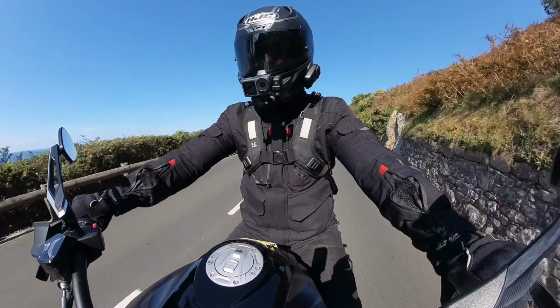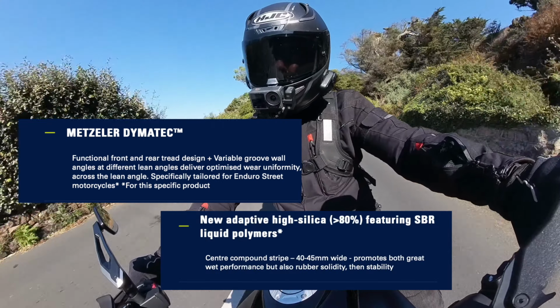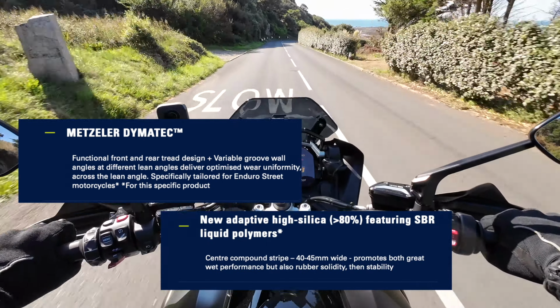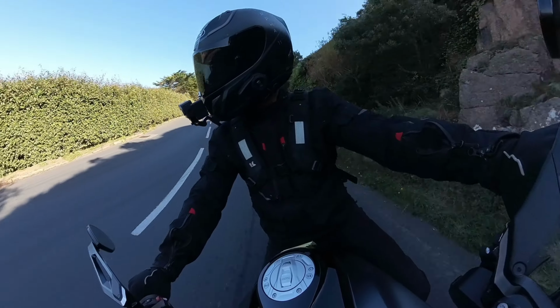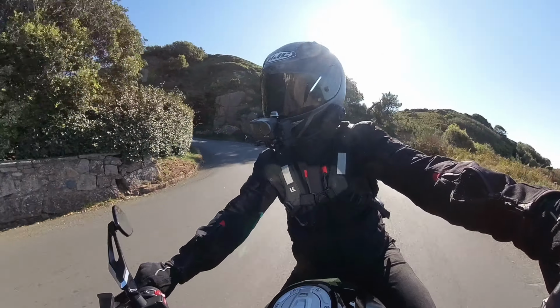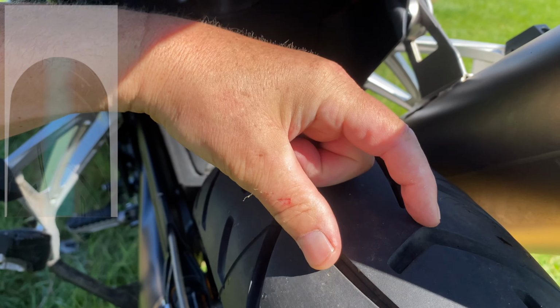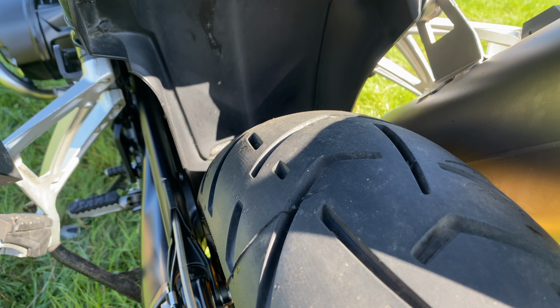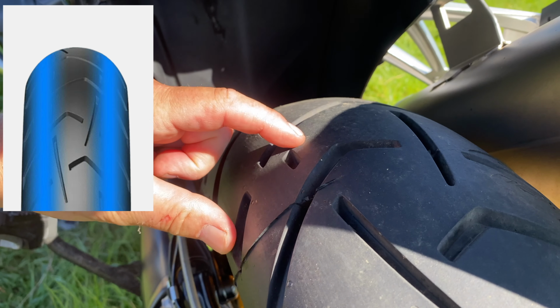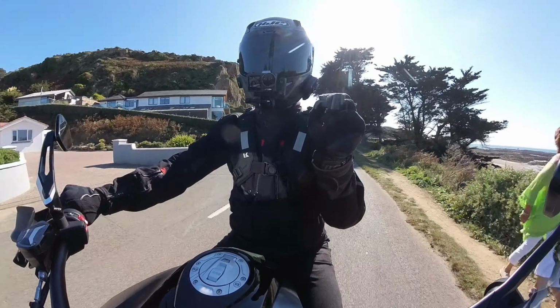on the GS. There's lots of technology that Metzeler sort of spout on their website, which is all lost on me. It's all gobbledygook, double Dutch, but they do say that the front tyre has got, I think, over 85% of silica, so that's really good, in particular in the wet weather conditions. And then the back tyre, the centre section, about 40mm to 45mm, again that's got about 85% or thereabouts of silica in it. And then the shoulders, to give you better grip, are full silica. I don't know whether full means 100%, but they say they are full silica.